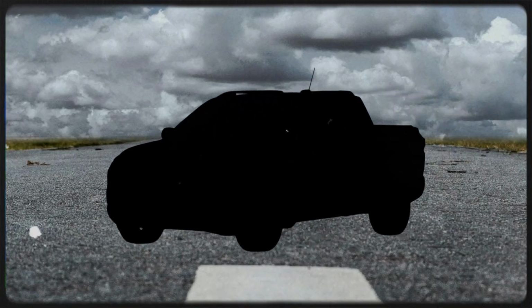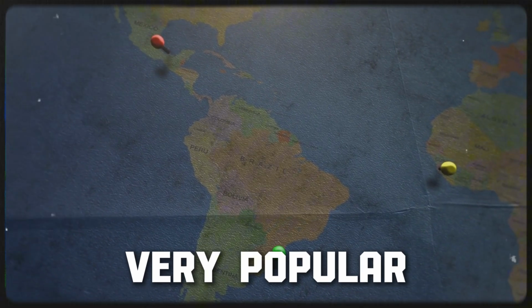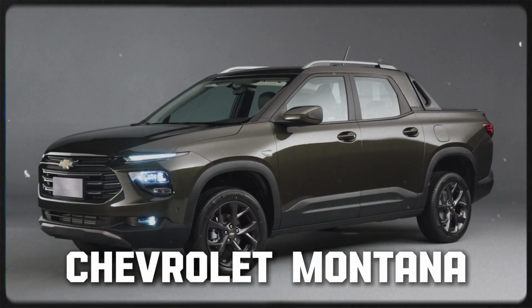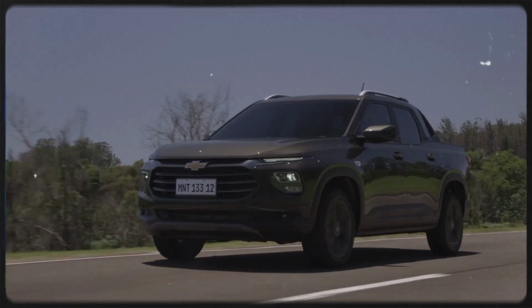Today, we will be looking at another popular compact truck that has yet to come to the United States, but has been very popular in the Latin American markets. That is the all-new Chevrolet Montana. So join us as we take a deeper dive at how the all-new Chevrolet Montana shocks the entire car industry.